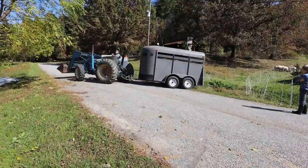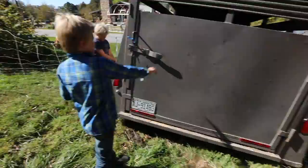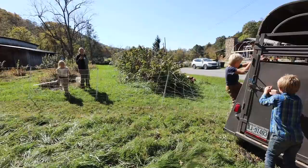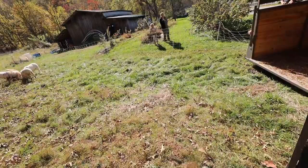Hey, we got in there. We did bottom out right there with the end. Did I destroy the trailer? You got the gate there. Josiah's got the gate here. Here's the moment. Are you guys ready for this? Ready? A year and a half. Oh, here they go. Yeah, here go. I'll get another. All right.